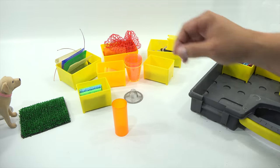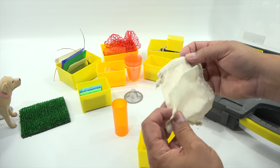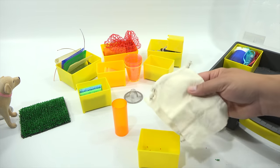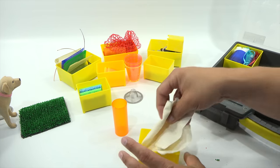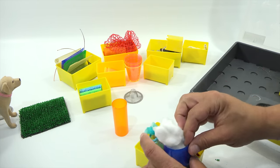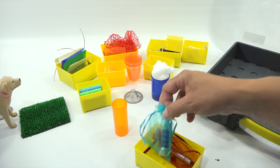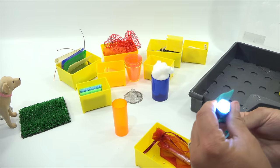It probably takes them a long time to gather all the supplies that are needed to fill one of these. A couple little cloth cheese bags. So if we can make some cheese, you want to make some cheese? Okay. And then look at this. Some cotton balls. Another cool blue cup. I really like the cups. And what's that? Ooh, a flashlight.